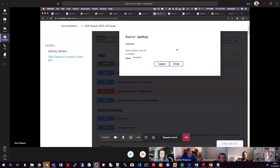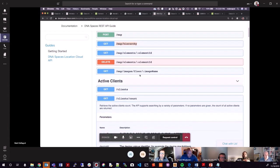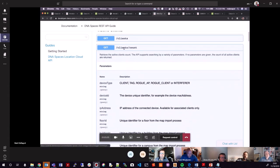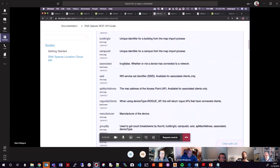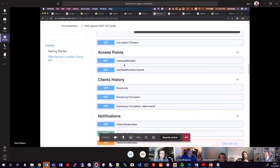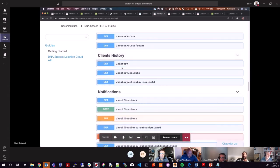They use what's called an API key, and that allows me to run these API calls to pull things like the map hierarchy down, pull in map images so that we can overlay them in our mapping applications. Most importantly, things like client count, the number of clients, and we can do these things over periods of time as well. What floors clients are at, the access points in their deployment, client histories. So we can start to build out logging applications that allow us to make informed decisions about space management.